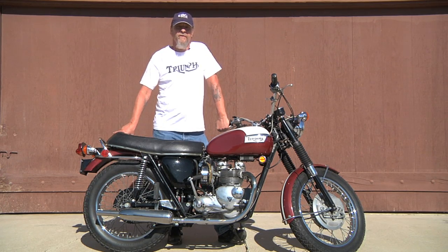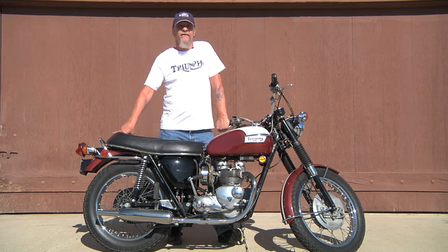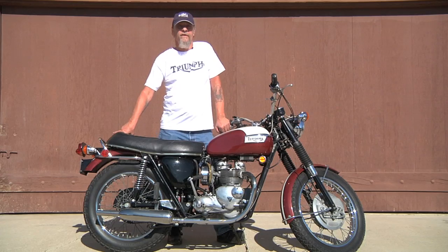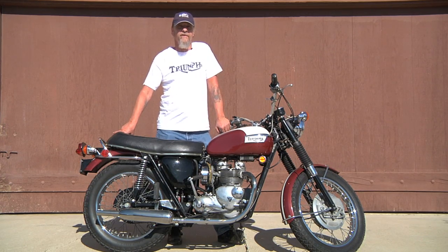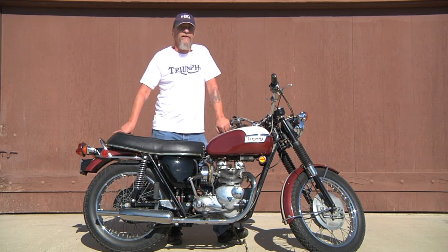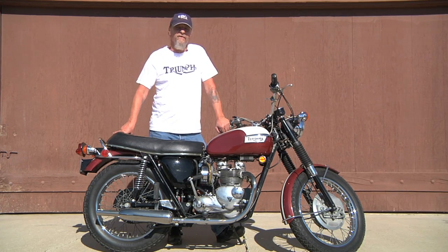And so this one is a '72, as I said. This is the second to the last year of production for this motorcycle. Triumph was pretty much in its losing days at this point. They were trying to stay in competition with the Japanese motorcycles, especially in this country, and it wasn't working very well for them. In 1973 they had a big strike at their factory, so very few of those bikes even exist.